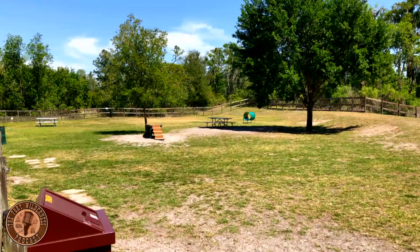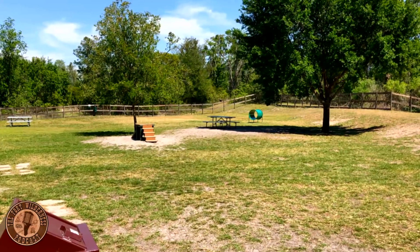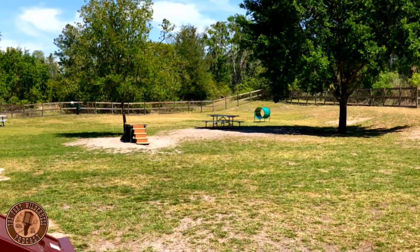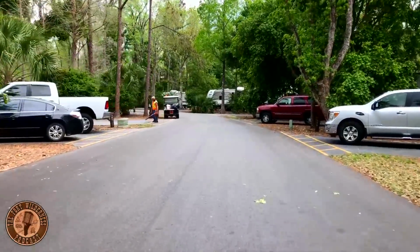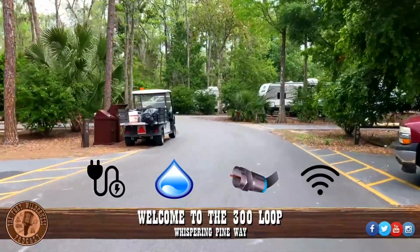The 300s are the closest site to the dog park, so keep that in mind when booking your vacation. If the 300s are booked up, also ask for the 500s or the 1400s. They are also in walking distance for your little pup. Because of its proximity to the back of the park, the 300s are considered a preferred site, which means you also have power, water, cable, and free internet.